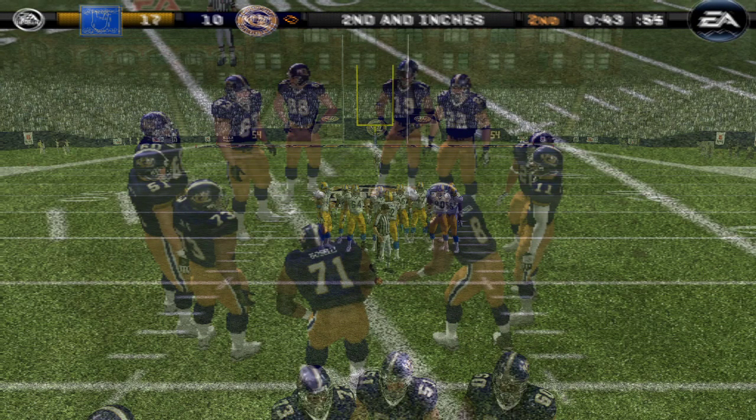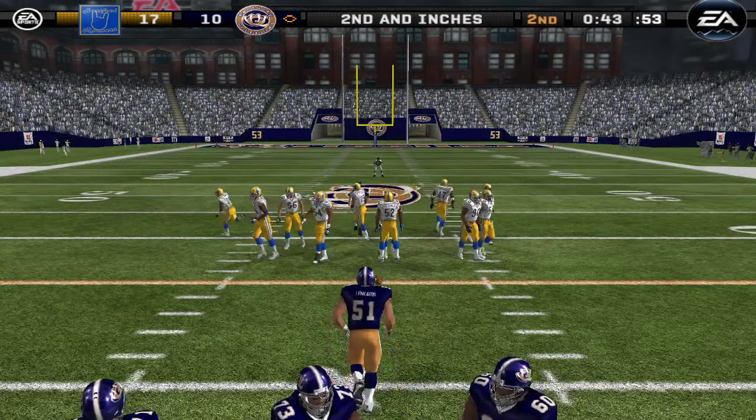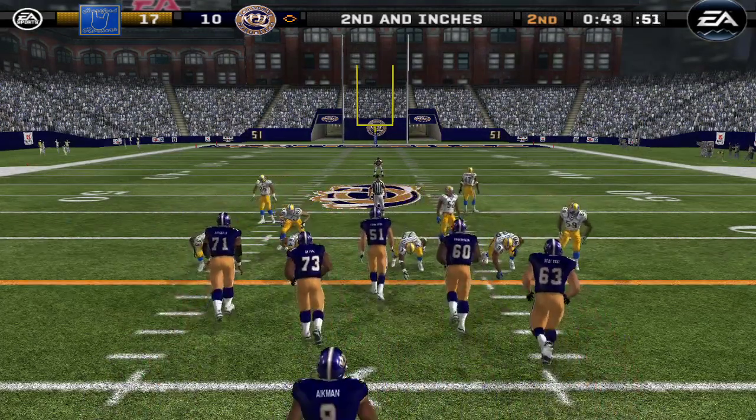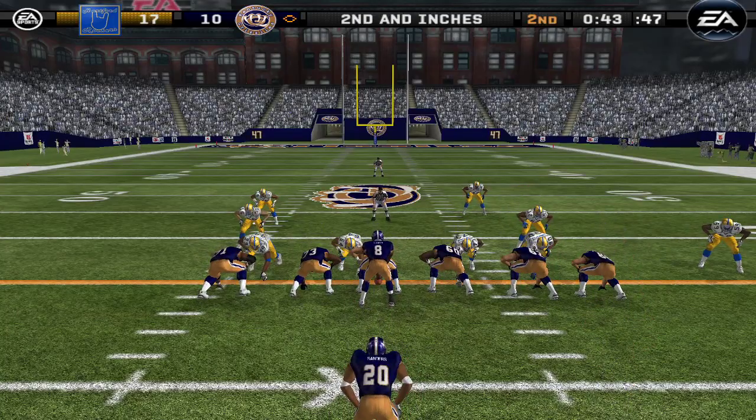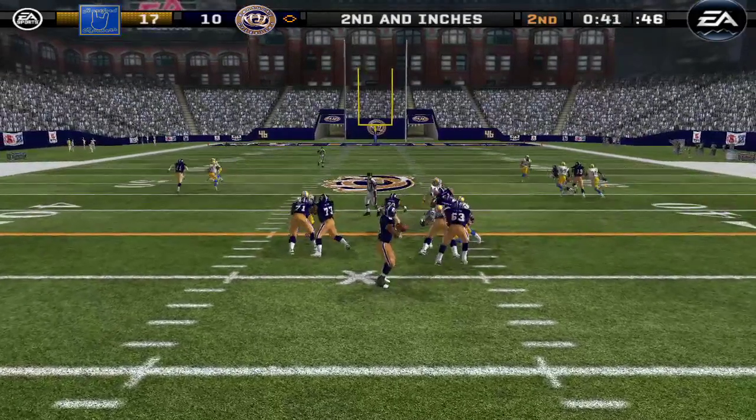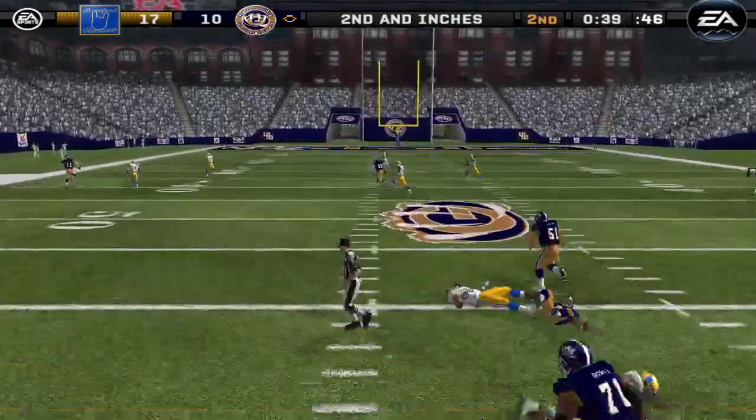Uh-oh. What just happened? Why did my game shrink? That was odd. Apologies there. I don't know what happened. I'm not touching anything. I'm not quite sure why the game minimized there.